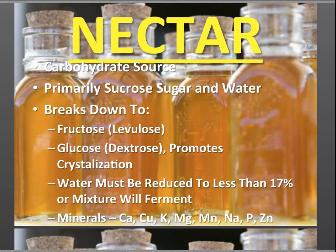But at least they're getting sugar into them. Once bees collect nectar, and it's the sucrose, if you imagine a 12-chain carbon atom, which is sucrose, they start breaking it down into several smaller chain atoms, fructose and glucose. The more glucose that you have, of course, the faster your honey is going to crystallize. Both fructose and glucose are six-chain carbon atoms, and those are readily digestible by bees and by you.